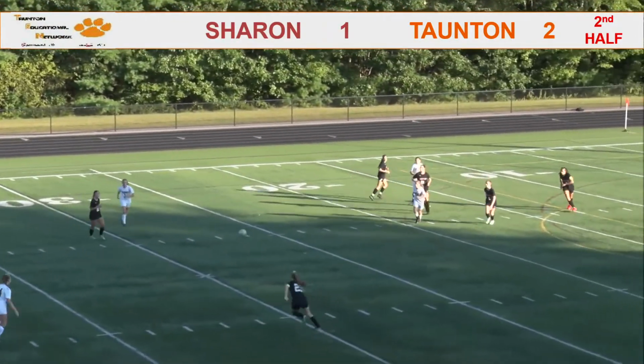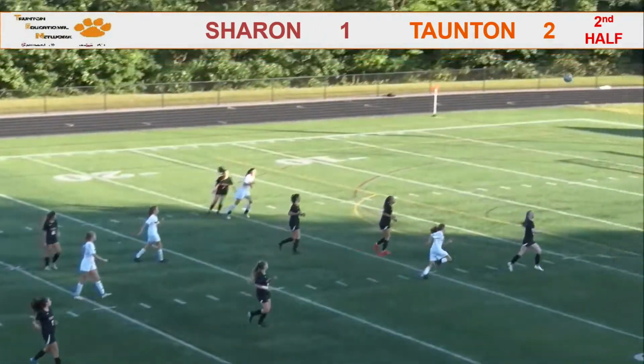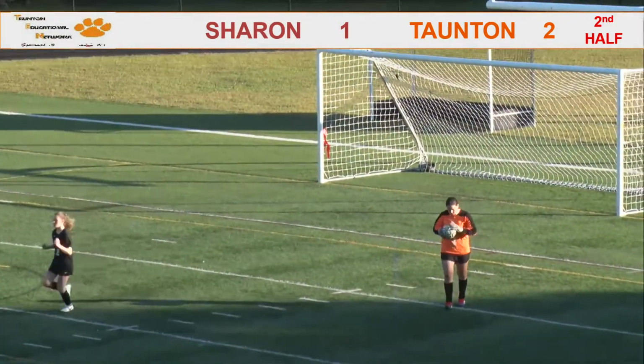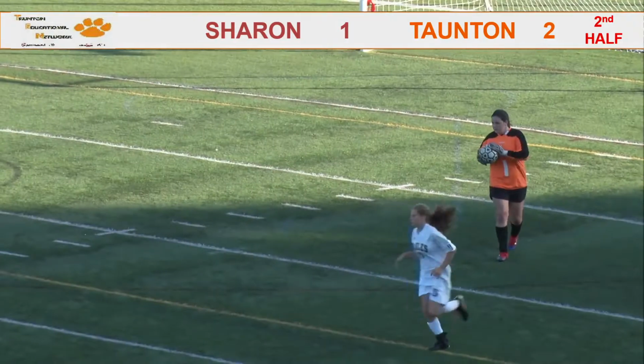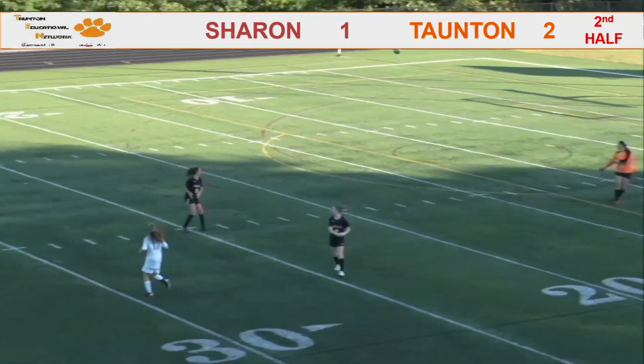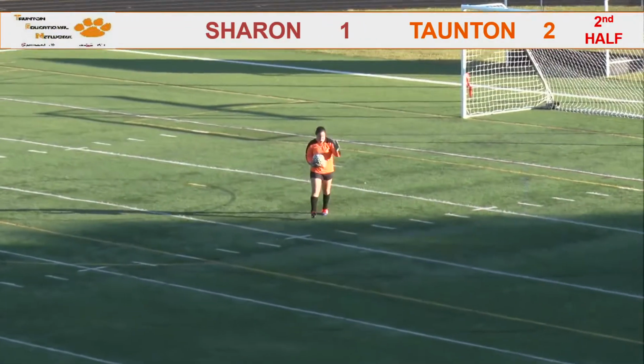Eagles are really making a push down the side of the field. Number 25 goes to recover the ball. Slight miss. And Taunton's goalkeeper, Hannah McEntee, recovers the ball. Ball is thrown back in. Kicked back in. Right back to the goalkeeper.